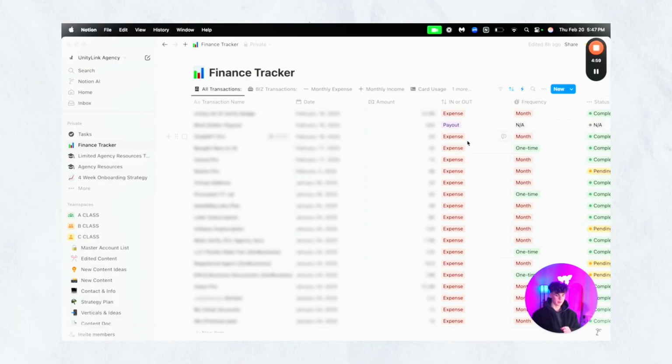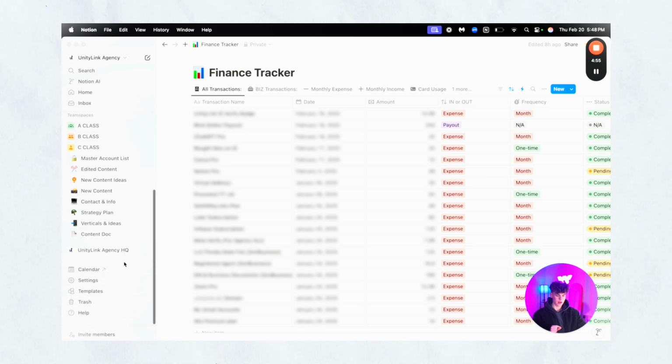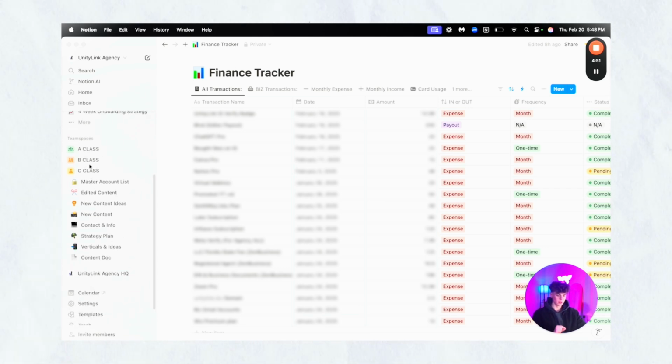All right, so here we are on the MacBook. As you can see, this is my Notion setup. I have everything right here. I do have the UniLink Agency HQ and the B and C class of our models organization hidden. This is just because this is too much value for YouTube and I need to save this so our own agency doesn't just go underwater. But yeah, let's get straight into the video.